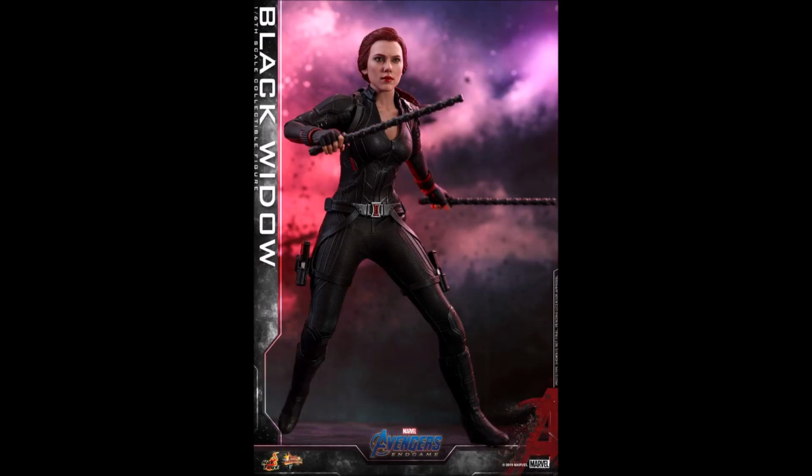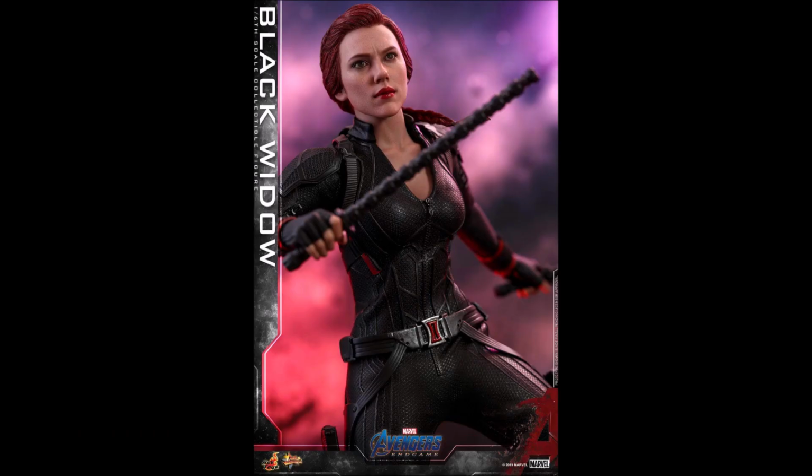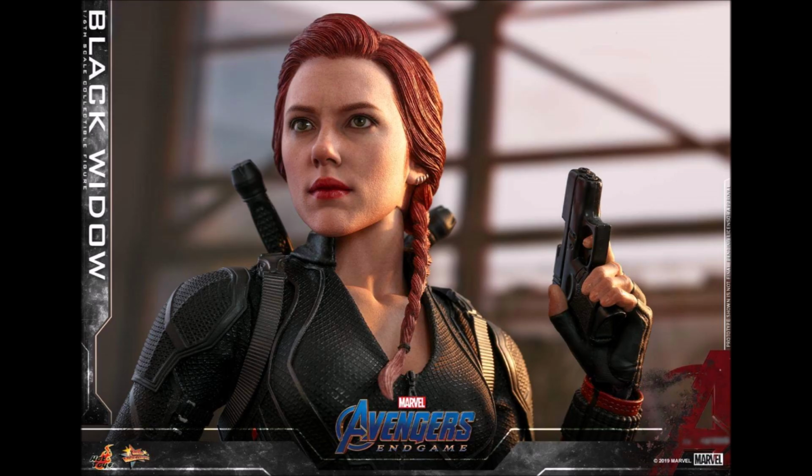Black Widow from, oh gosh, is this the Endgame version? Yes, it is the Endgame version, but this is the one, man. This is the one with sculpted hair instead of fake rooted hair. It just looks so good. Even if I just had one figure from Endgame, this is the one I'd get. Really sad what happened to Natasha, but it just looks like a piece, man.